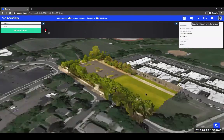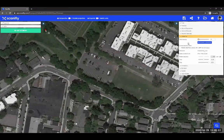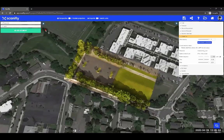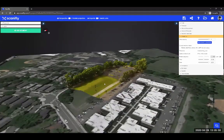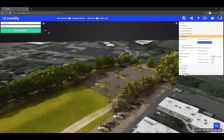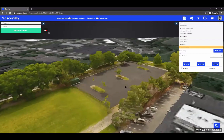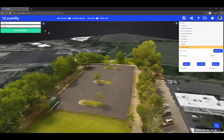So go back to profile, and let's jump into importing proposed structures. So we have this 3D mapped environment, now let's import the proposed structure. This 3D mapped environment is overlaid on satellite imagery just for georeferencing purposes only. Now let's go to the import models function. There's a Scanifly library where you can import 3D models from our library. And one of those is a solar carport structure.